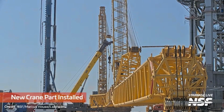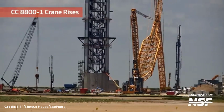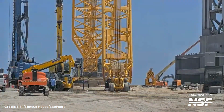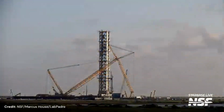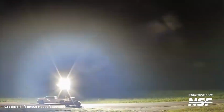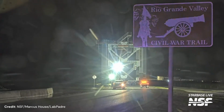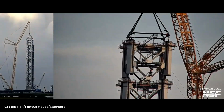After extension and breaking some crane links, the giant crane near Tower 2 has been raised again in preparation for installing Tower 2 sections 7, 8, and 9. And in fact, sections 7 and 8 were also rolled out to Tower 2 to that effect. And finally, section 7 was added to the top of the Tower 2.